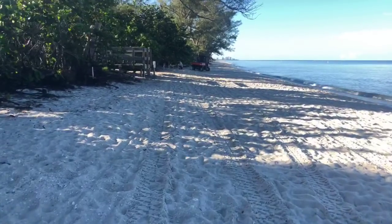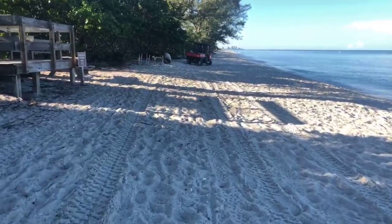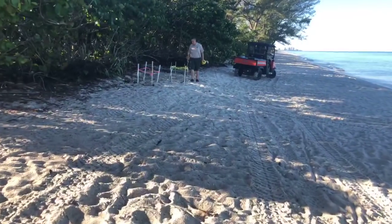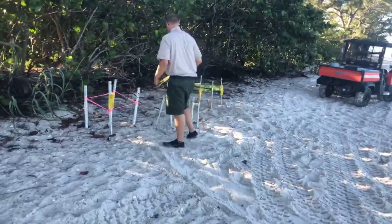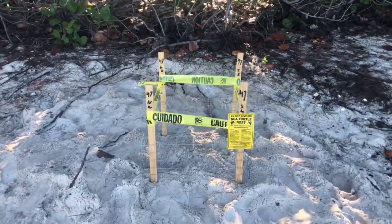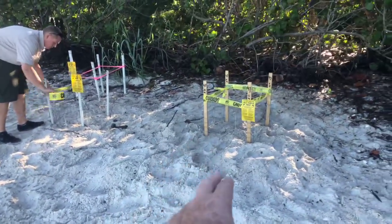It looks like we have a new nest over here. This is where the sea turtle came up and just ran right over an existing nest last night. But it looks like we had a successful crawl. Awesome. She came right over and just bulldozed that nest over. Oh, yeah. That was something. I never saw that. All right, two successful crawls. Number 47. Awesome, 47 nest. Great. But the sea turtle that came up on shore last night, she nested.